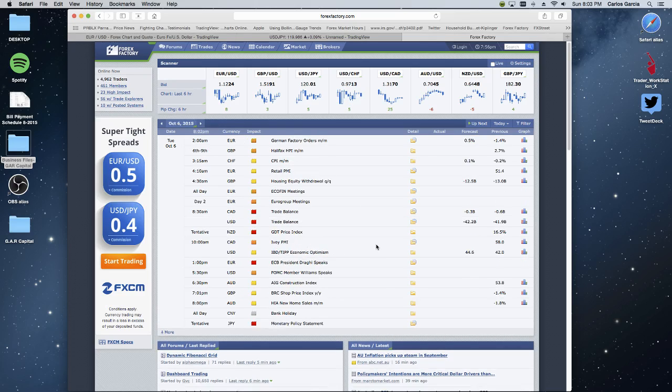We got the Canadian trade balance. That's going to give us an outlier on oil. As you know, with the Canadian economy based on oil, we'll see how that trends out, as the Canadian economy is in a recession, technically.